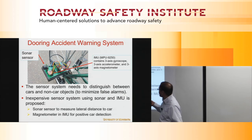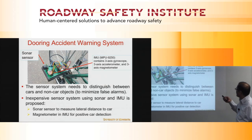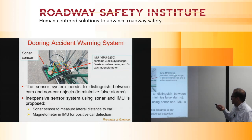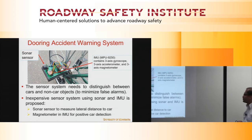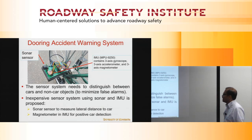This is a system under development. There's a sonar sensor here, and there is an inertial measurement unit. This is a cheap inertial measurement unit from a company called InvenSense, less than $10. It has a 3-axis accelerometer, 3-axis gyroscope, and 3-axis magnetometer.